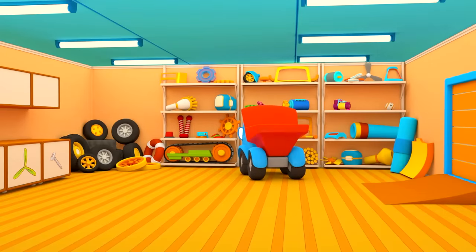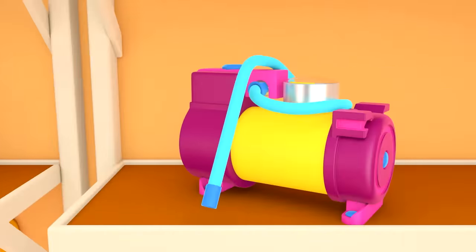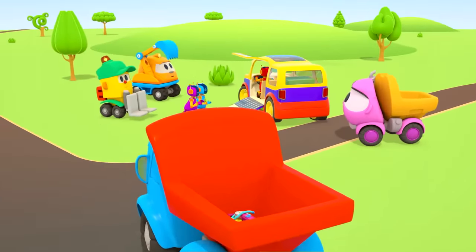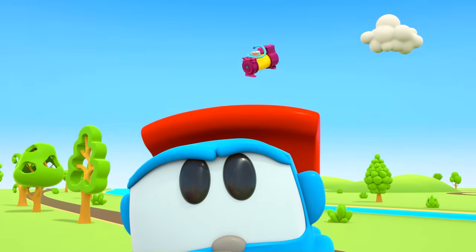Leo's looking for a pump at his house. Those are cogs. Not that. Found it. Quickly go and take the pump to the robots, Leo. Hello. Everything's ready. And the pump, too.